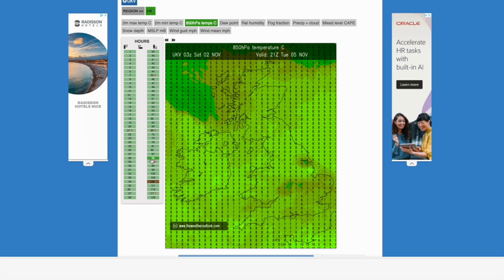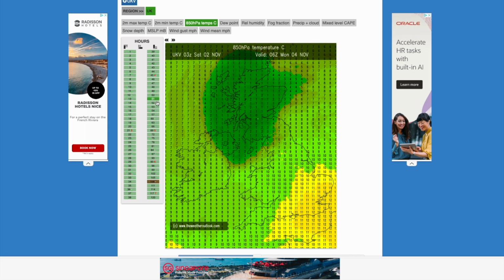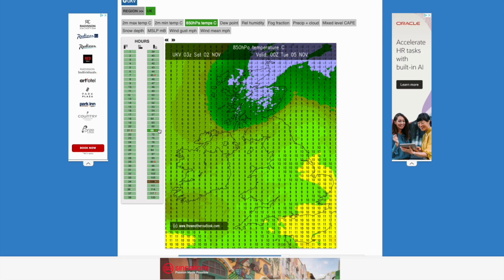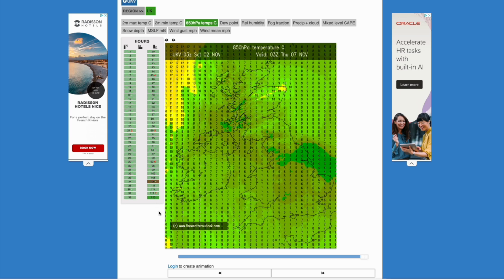Some really quite mild air could move in at times, getting towards the double digits, which again isn't miraculous this time of year. But as we're heading to the period where we can start to see widespread frost, potentially some snow in the next few weeks, seeing it around those double digits is very mild indeed.